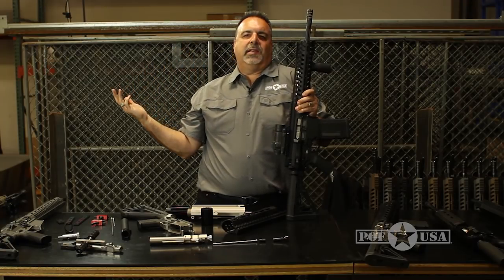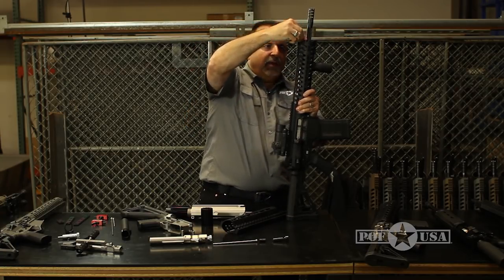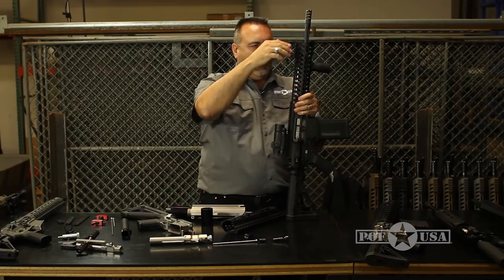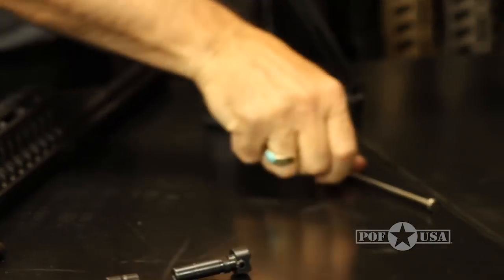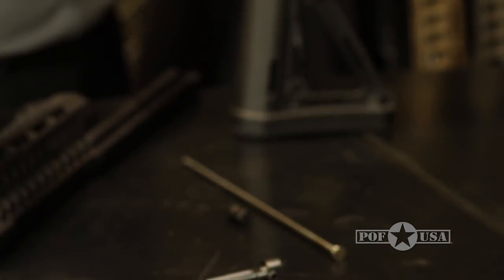I'm just cleaning the damn thing. I just want to pull it apart. I push the button in, I rotate the button towards the barrel, I lift the plug out. I can rotate the muzzle downward and take the parts out. There's my piston, there's my op rod, and here's my plug.